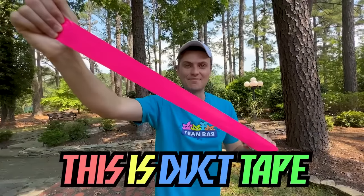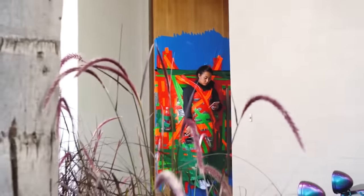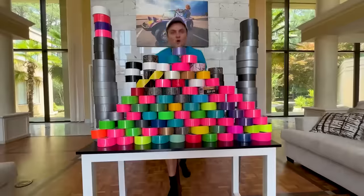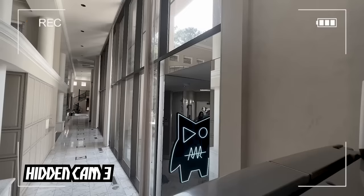This is duct tape, and it's strong enough to lift an entire car, sticky enough to tape a person to a wall, and sketchy enough to kidnap people. Let's go! We have all of this tape and we're gonna be using it today to cheat at hide and seek. And what they don't know is I've rigged the entire house full of hidden cameras.